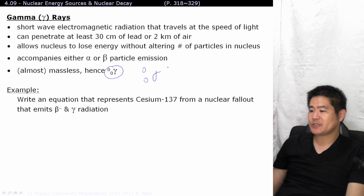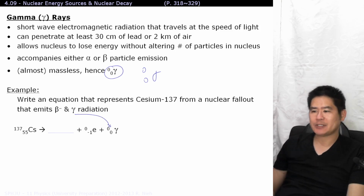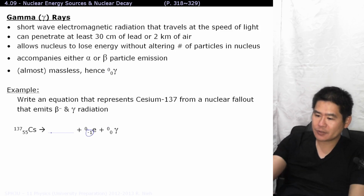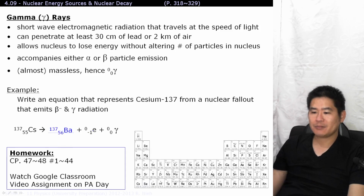So write an equation that represents a cesium-137 from a nuclear fallout that then emits both a beta negative emission as well as a lot of gamma radiation. In the formula, all you need to do is just simply tag gamma down at the end. That's all you need to do, as it's not going to impact your formula. It's more of a reminder to tell the reader that this is being emitted during this reaction. Again, the math has to work out, so 56 subtract 1 will give you 55. Element 56 is, excellent, barium.